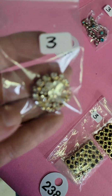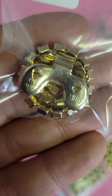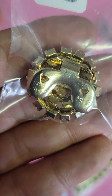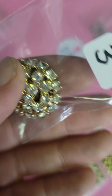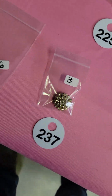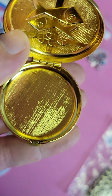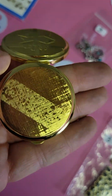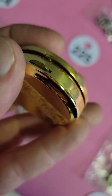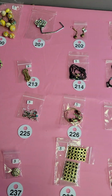And then $2.37. There's another cool piece, another clip. Oh, this one has some words on it. Let's see. I don't know what that says. I cannot read that. Well, that's very interesting. Maybe it's worth a lot of money. $3, $2.37. And this is even cuter. Look how cute this is. The two fish, and it's a little box. Little box, $6 for this. $6 on number 236.